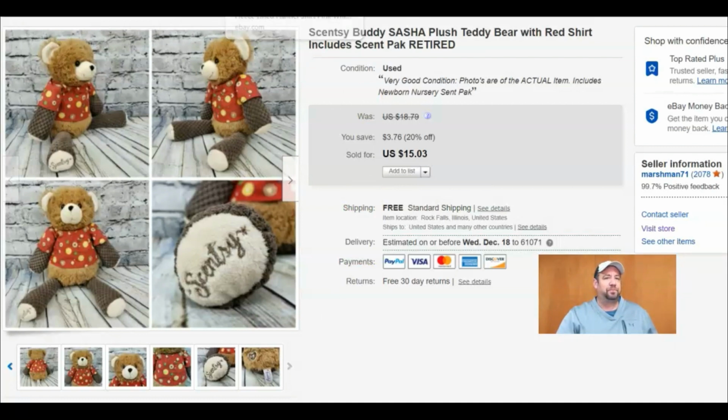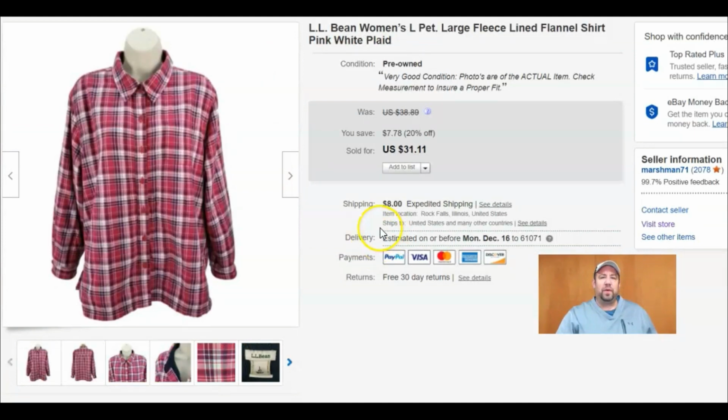So here's LL Bean, just one of them fleece-lined, heavy flannel shirts. I've been selling a lot of flannel here lately. If you watched my last sales update video, probably my last two, I've had quite a few jackets, coats, flannels, the quilted flannels, all that stuff is really moving right now this time of year.